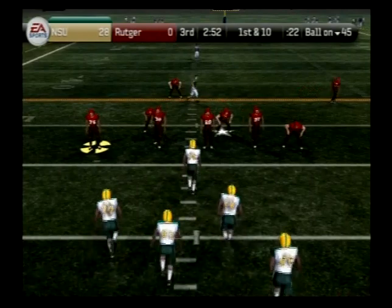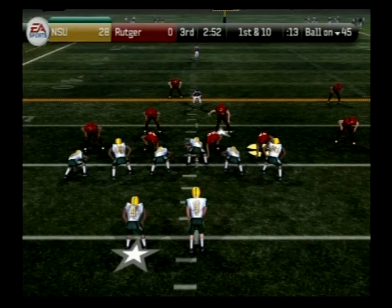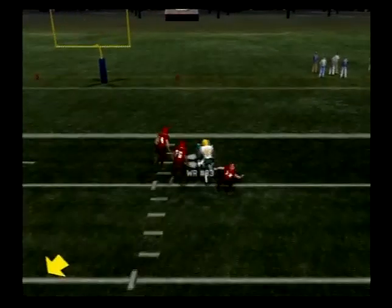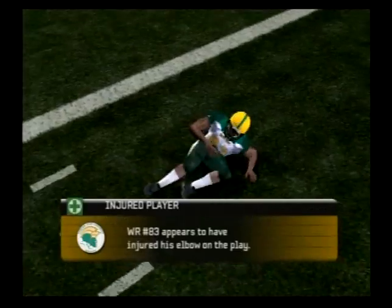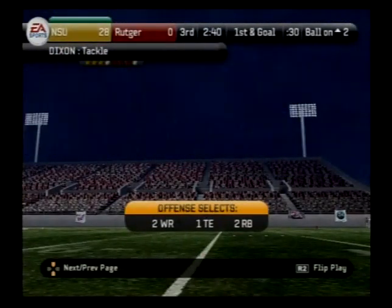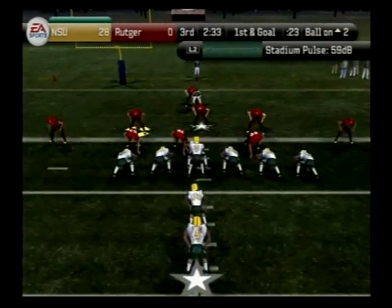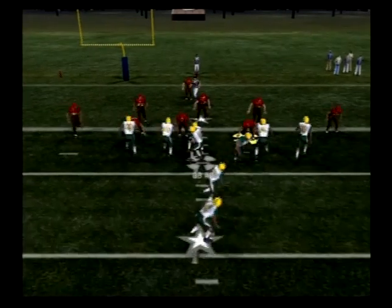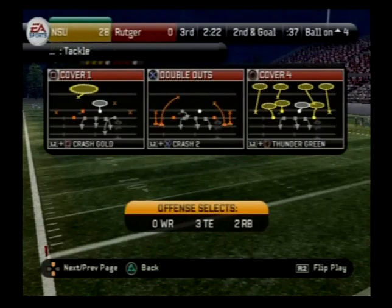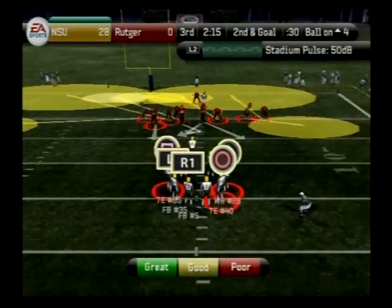The Norfolk State Spartans take over at the 45-yard line. First and 10. First and goal. Ball on the 2-yard line. Number 77 on the tackle. Loss of 2 on the play. Second and goal. Ball on the 4-yard line.